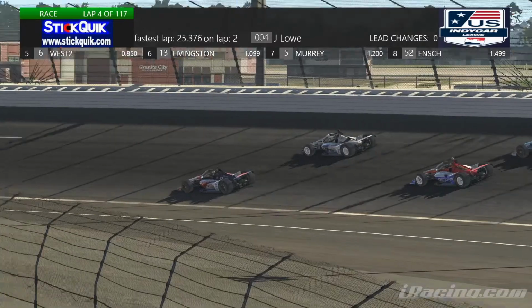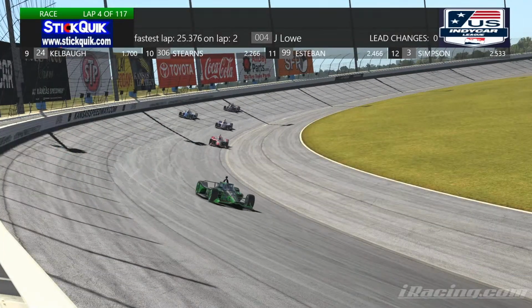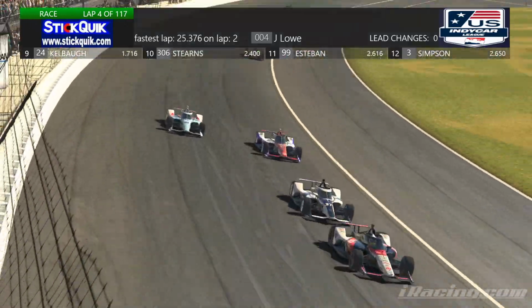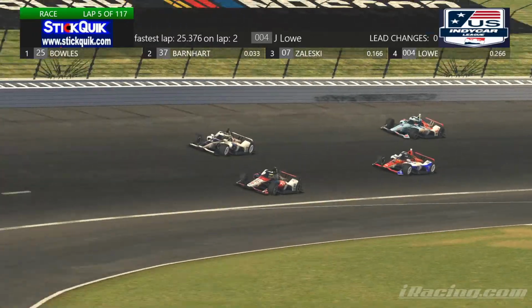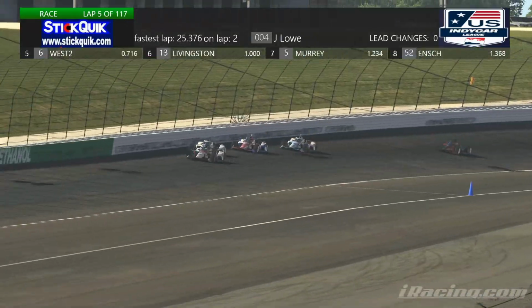Double file up front right now. Top second lane of cars. 2 cars lined up behind him. Bowles trying to hang on. And again, 5 laps complete of the 117 here at Kansas Motor Speedway. Bowles leads right now. 5 of 117 complete.